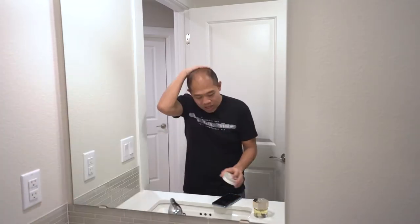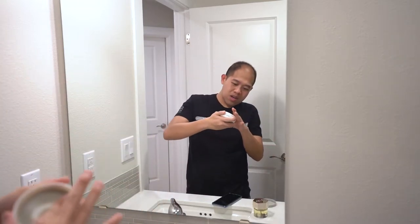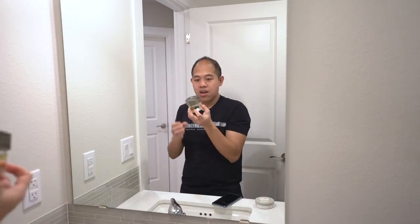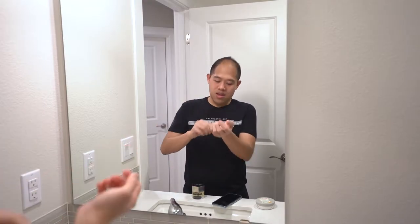I'm gonna put on this guy. I like to put it on when hair is still a bit damp. So I'm gonna use maybe just one, not too much. I like to put it on my wrist and behind my ears. Small squirts.